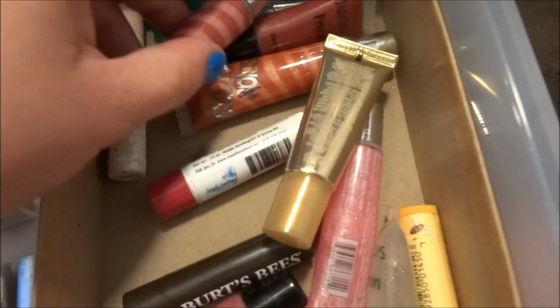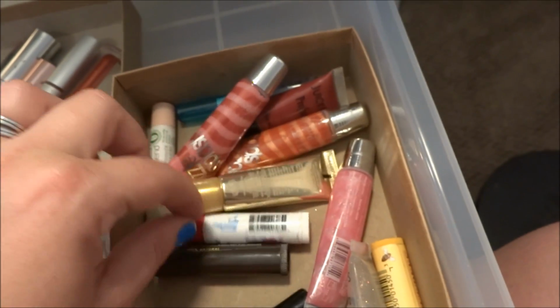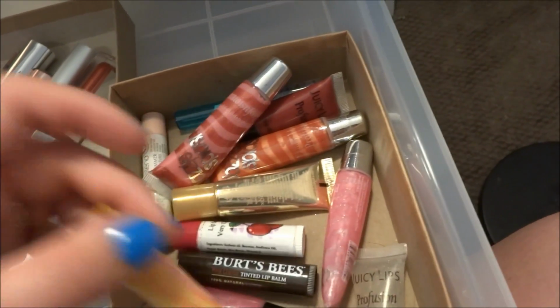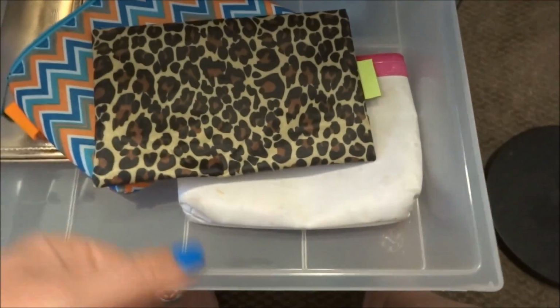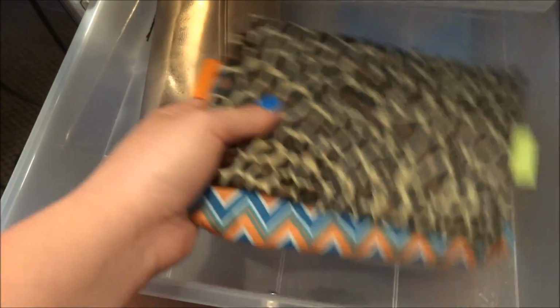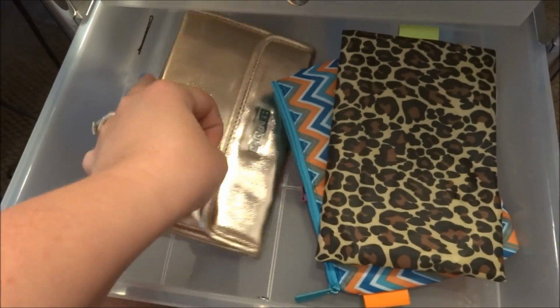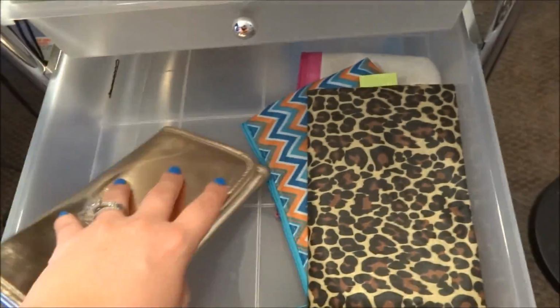And then over here we've got some glosses. We've got Smashbox and some lipstick, Burt's Bees, or chapstick I should say. And then this drawer is empty. This one has some Ipsy bags in it. If you don't know what Ipsy is, I'll link it down below so you can check that out. This is just a little travel size brush holder from Sephora.